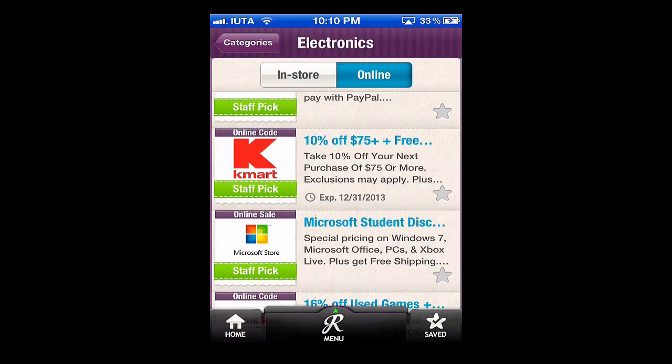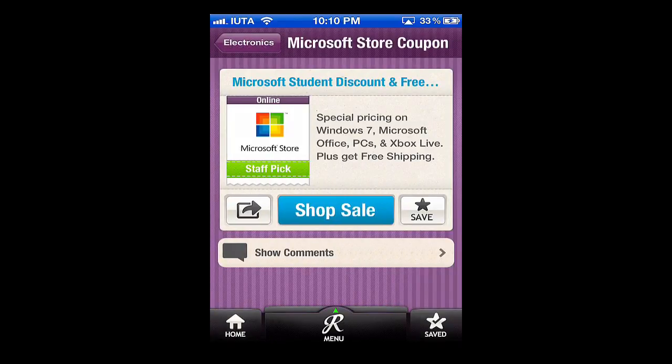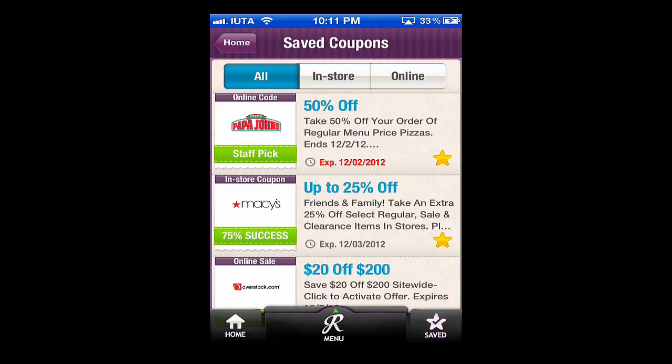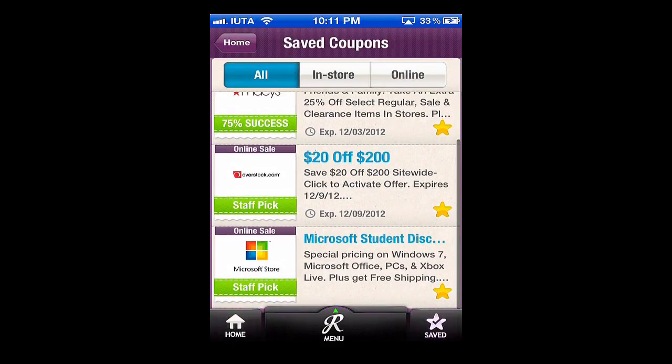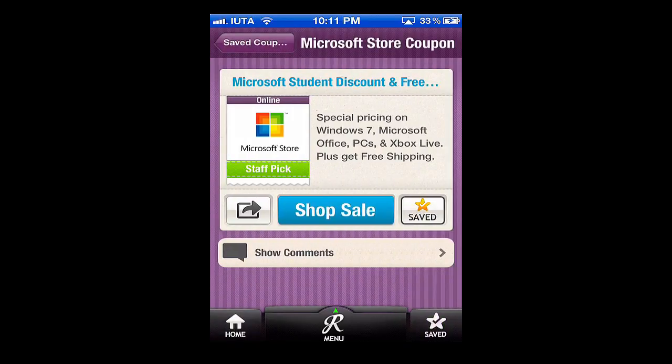So for example, if we want to go to the Microsoft Store, we can tap there and save the deal. Just hit the little star. You can see it went right down into our save tab, and we'll hit saved, and here's all of our saved deals. Scroll through, you can see there the Microsoft deal that I just saved is right there.